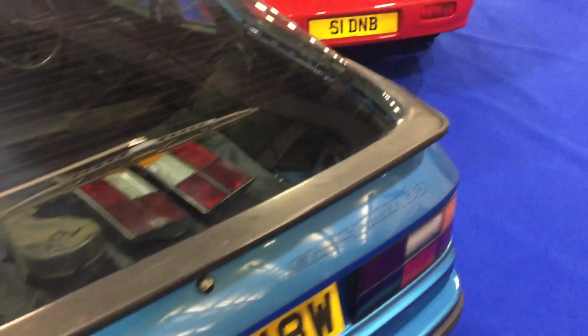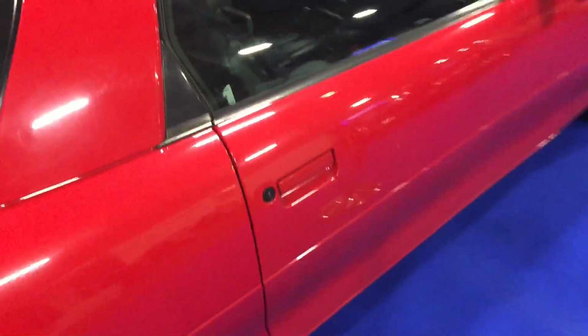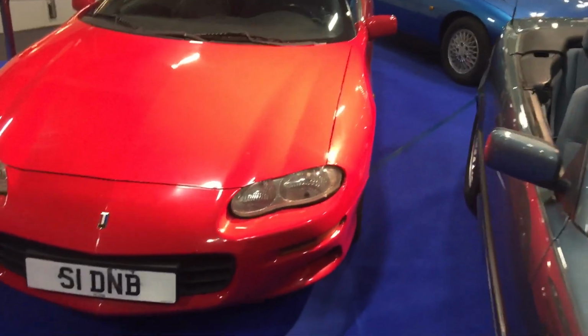Anyway, oh, a Camaro. Check it out. What kind of a Camaro do we have here? An automatic one. It is a 91 Camaro. It's estimated 2,000 to 4,000. I wonder if that's probably one of the cheapest cars that is up here at Coys.